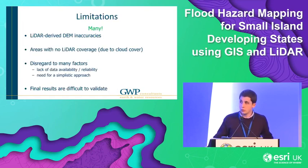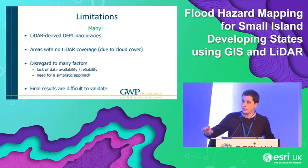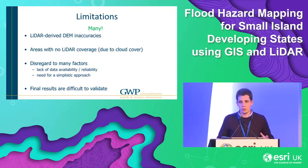Before I move into results, I just want to mention that this work has a lot of limitations, basically because it's based on a single source of data, a very powerful one, but just the one and only source of data. And I want to outline these limitations because I think it helps in understanding the results and the conclusions of our work.